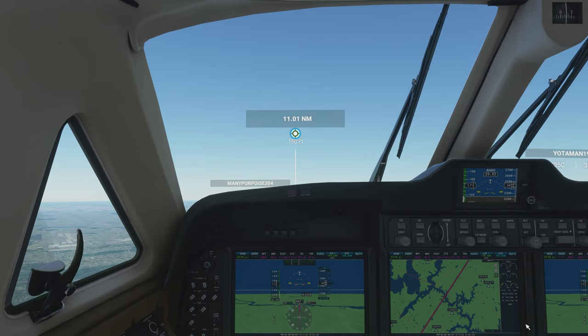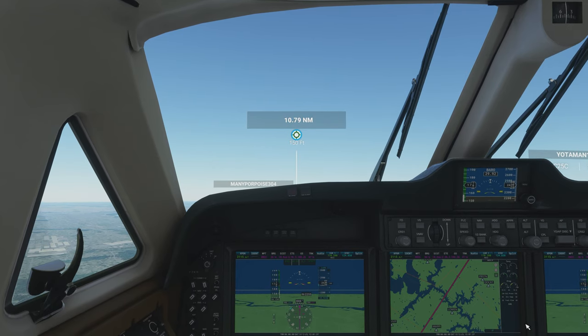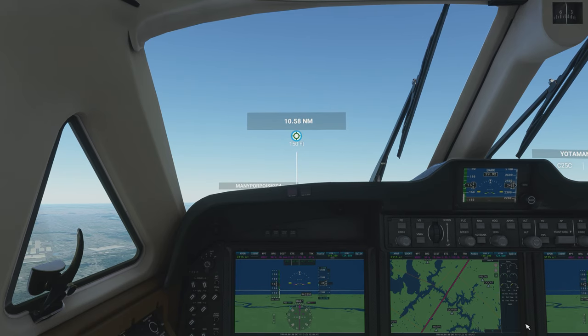Anyway, we're continuing to slow down, which is good. Going to need to slow down a bit faster. I'll put the flaps down as soon as we get down into range.